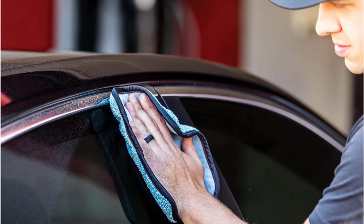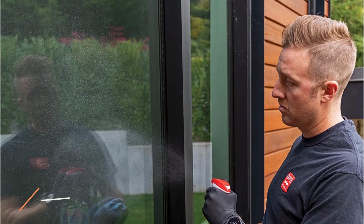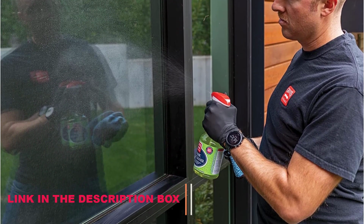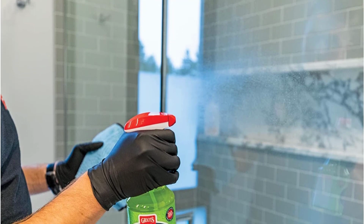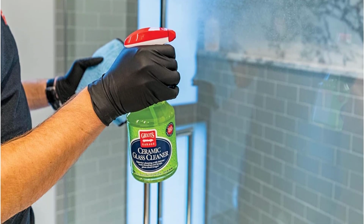The ceramic coating felt smoother than non-ceramics, but not as glossy as the Rain-X ceramic above. It also required a second cleaning cycle to achieve perfect clarity. It's not the top ceramic glass cleaner, but a decent option nonetheless. It's fairly affordable too, so if you like the brand, it's still worth the purchase.